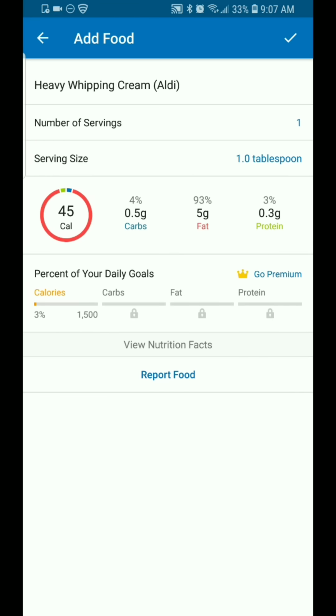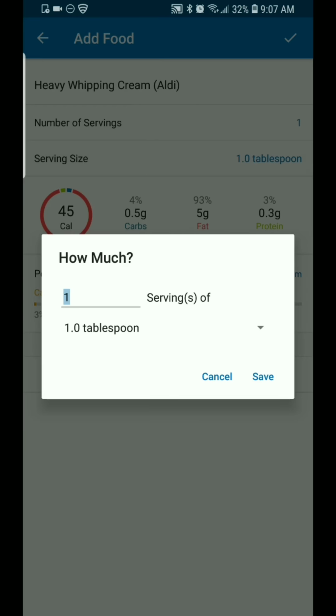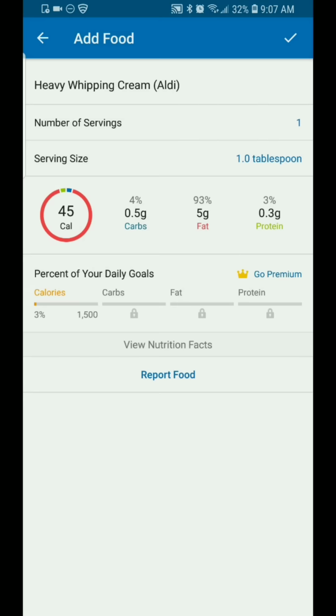Okay, now we're going to change the serving size because we're looking for 1 cup of heavy whipping cream. So tap the 1 tablespoon, hit this little downward icon here to bring up the different box. Okay, so you can see that this brings up 1 tablespoon in 1 container. This is actually really important because this doesn't quite fit what I'm looking for. So I'm going to back out of this. Just tap anywhere on the screen, hit cancel, and let's go back.